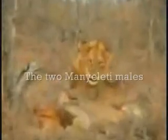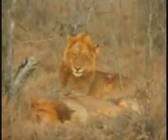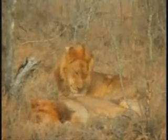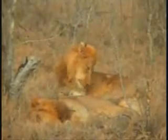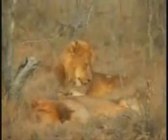Yeah, very, very stunning, beautiful specimens in top condition. Still haven't reached full maturity. If you look at that mane, it hasn't developed 100% yet. Probably put these guys around 4 years. Still got quite a bit of development to go, but a little two male coalition.